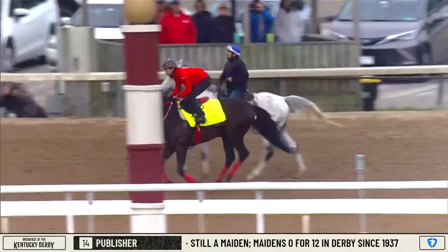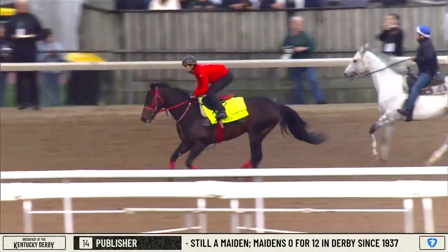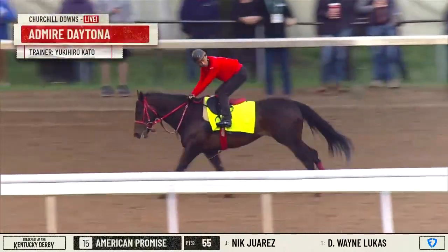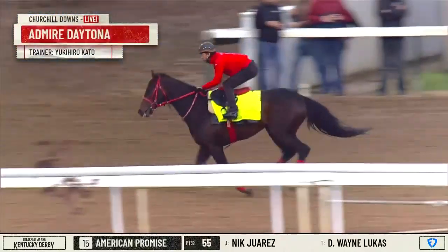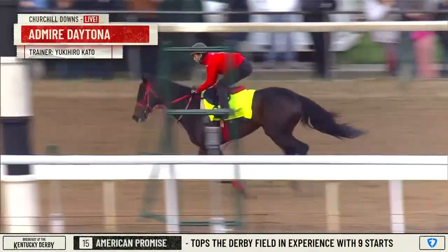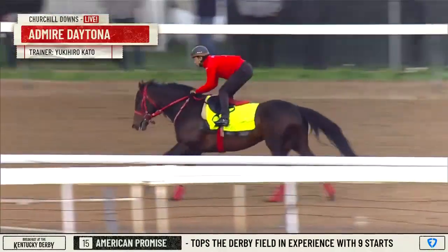Here's Admire Daytona. And we're getting this horse just pulling away from the pony as well. Admire Daytona for Yukihiro Kato, another one of the Japanese contingent. As this horse goes to work here today, what are you seeing right now? It looks like he's going pretty easy at this point.